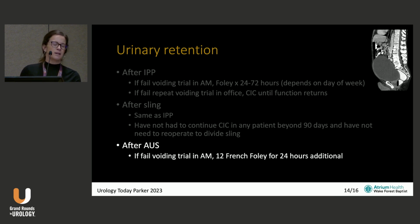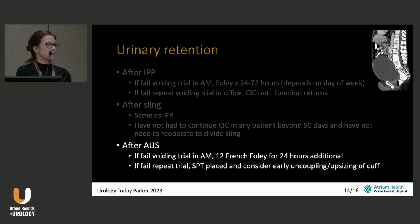And then for AUS patients, these are the most important population for the urinary retention. So if they fail the voiding trial post-op day 1, then we'll put in a 12-French Foley catheter at 24 hours max. I don't want the catheter staying in there for very long for the complication of erosion. So then we'll have them come back into the clinic. If they're still unable to void after that, we'll put a suprapubic catheter in, and then we really need to have a discussion on whether we need to upsize or uncouple the cuff if it's too tight.